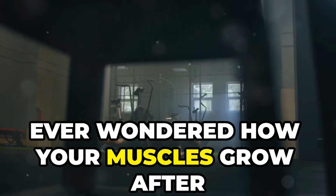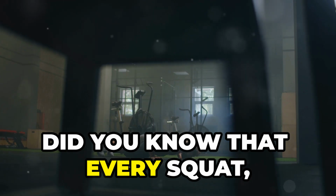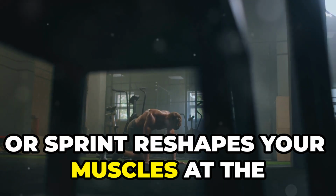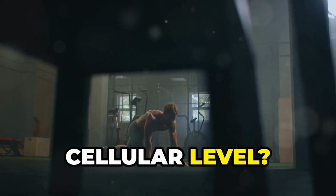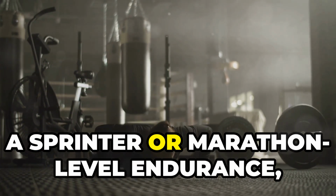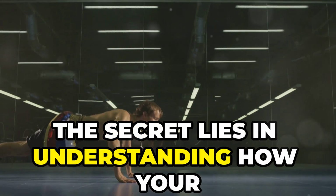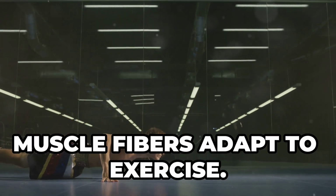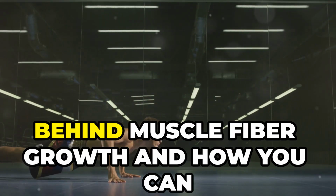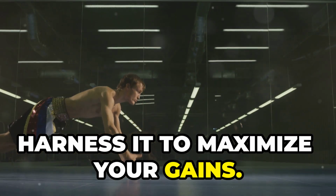Ever wondered how your muscles grow after a tough workout? Did you know that every squat, push-up, or sprint reshapes your muscles at the cellular level? Whether you dream of explosive power like a sprinter or marathon-level endurance, the secret lies in understanding how your muscle fibers adapt to exercise. Let's break down the fascinating science behind muscle fiber growth and how you can harness it to maximize your gains.